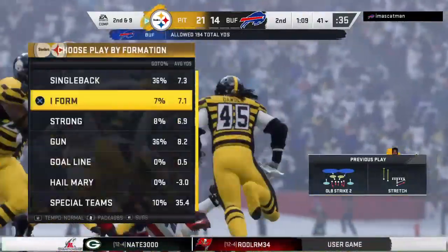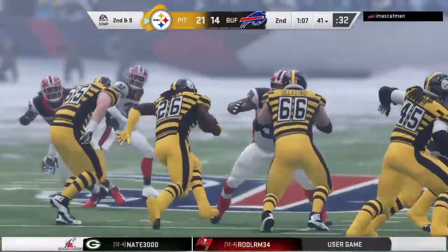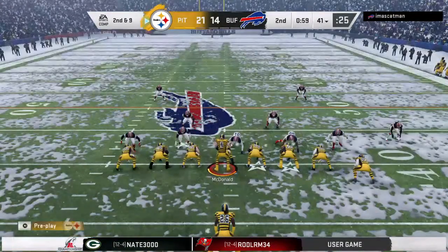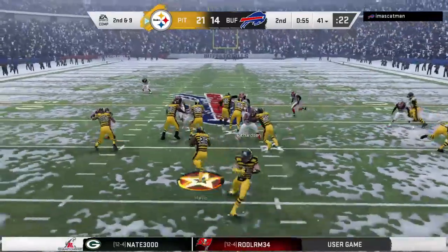Anything, right? Carl Joseph up from his safety spot to make the play. Brings up 2nd and 9 at the 40. Here's 2nd and 9, just a yard on that last run. Here's Harris.